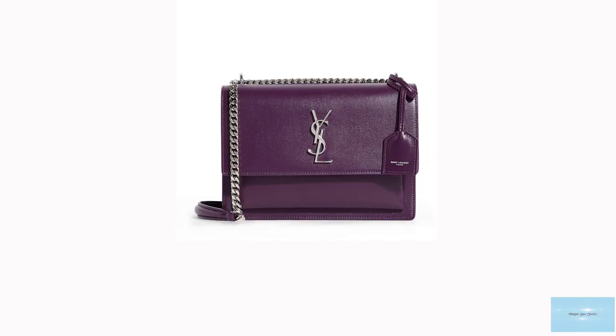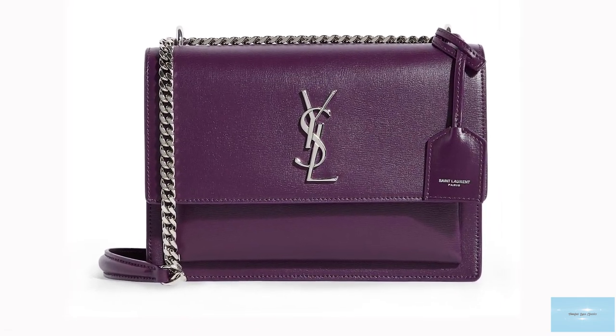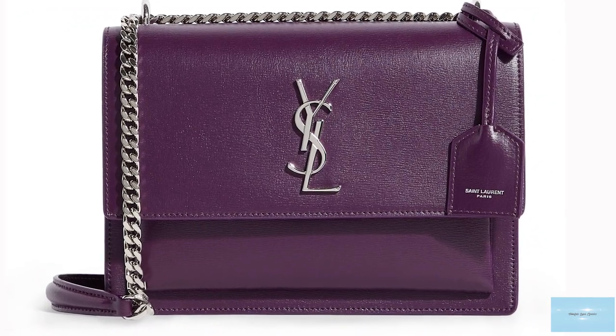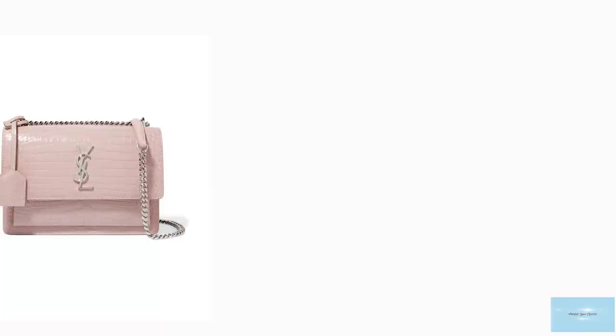The Saint Laurent Sunset Bag is a classic bag that will never go out of style. Prices of the Saint Laurent Sunset Bag start at upwards of £1,950 for the medium.